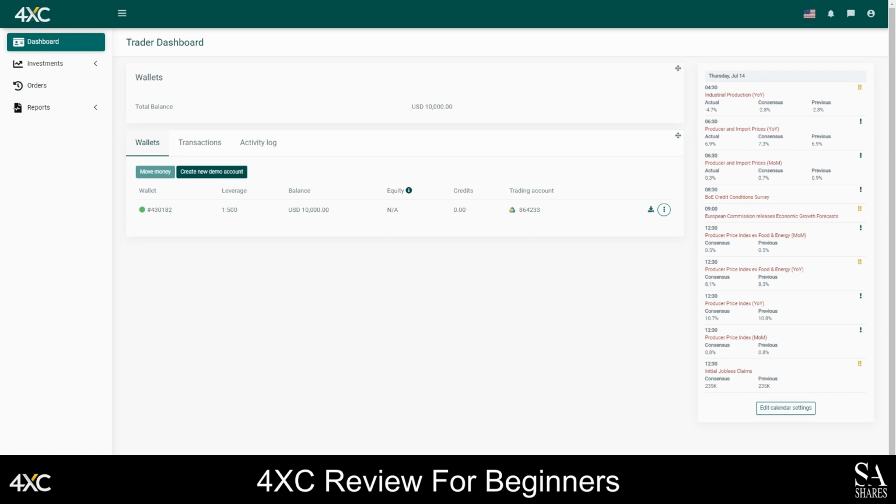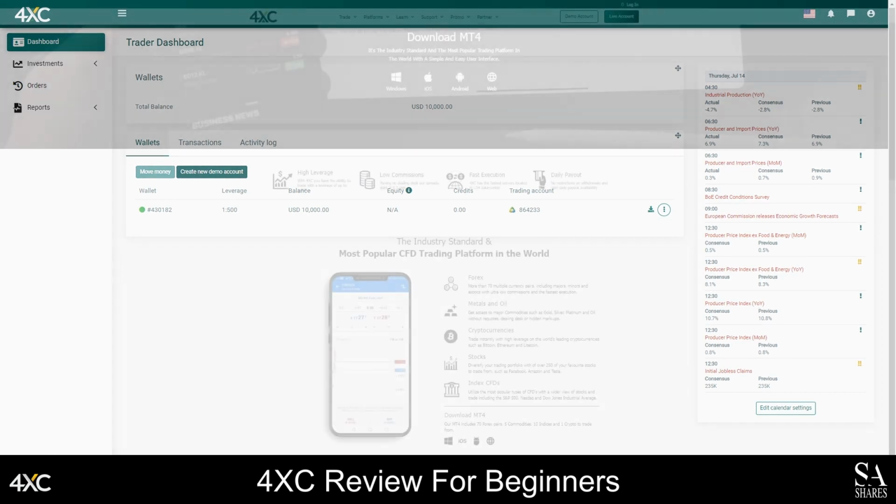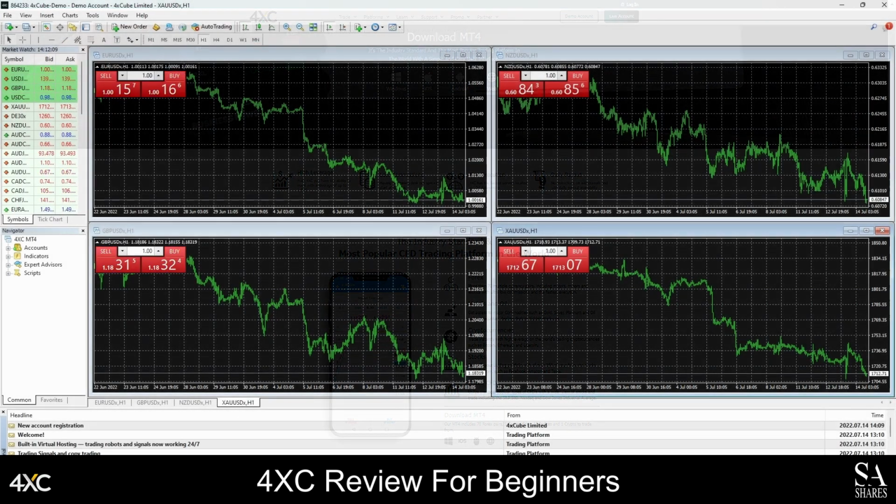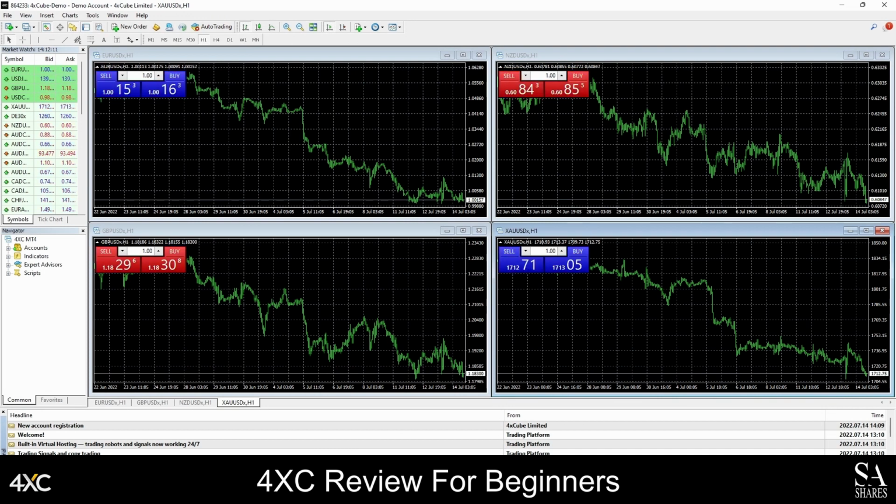After your account is set up and ready, the next step would be to download and install your preferred trading platform. In our case, we decided to go with the MetaTrader 4 trading platform. Download and install your preferred platform, and then simply log in with your credentials. And as easy as that, we're in. This is the MetaTrader 4 terminal with Forex.